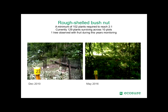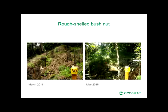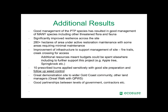Fabulously, there are 102 plants still growing, and this year some of those trees were observed to be fruiting. So all of these plants require monitoring every year to see whether they are self-sustaining. So that is reproducing viable seed. So it's going to be a few more years yet to determine when this project can come off monitoring. So you can see just a few before and afters there.